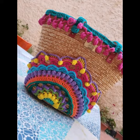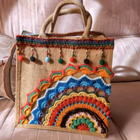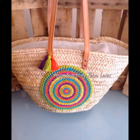And transition between shades of a single color for a subtle and stylish gradient effect. Crochet a lacy overlay on top of a solid base for an elegant and delicate appearance.